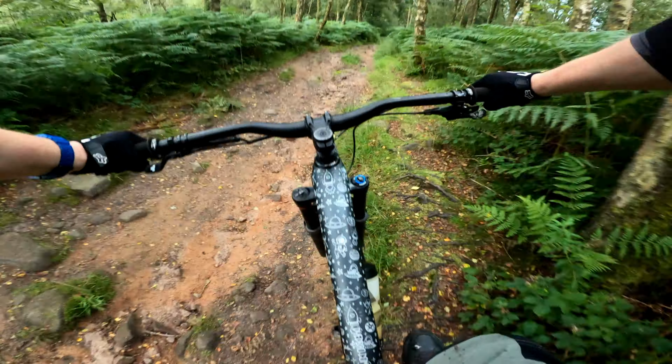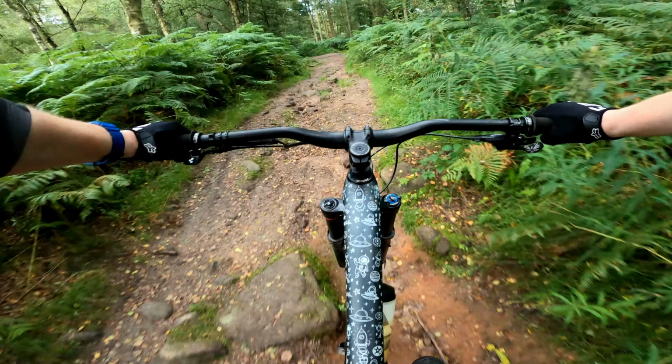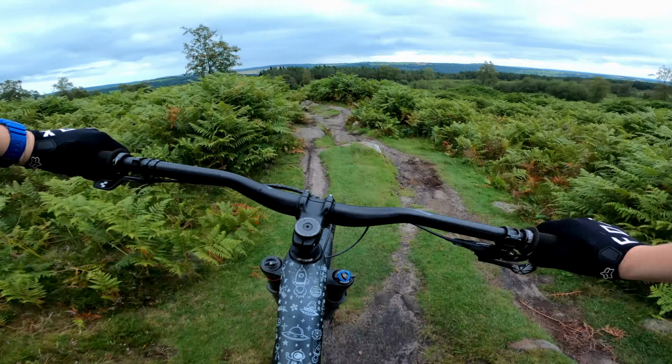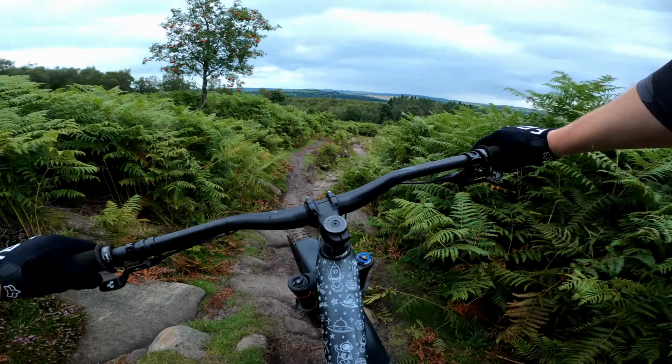These first couple of trails were great for us to get our eyes in for the type of terrain the Peak District has. Even on these flatter trails out in the open, there are plenty of rocks, and line choice is going to be the name of the game. Terrible line.